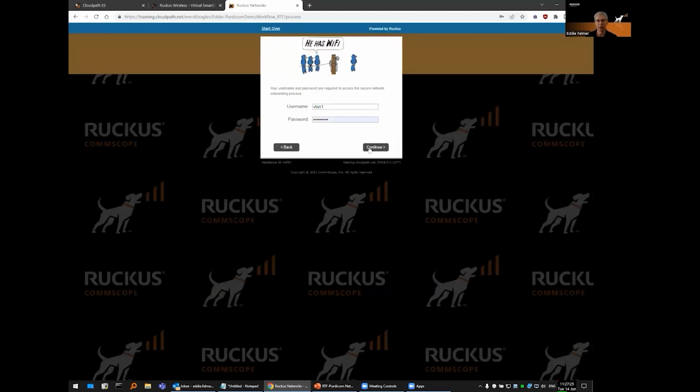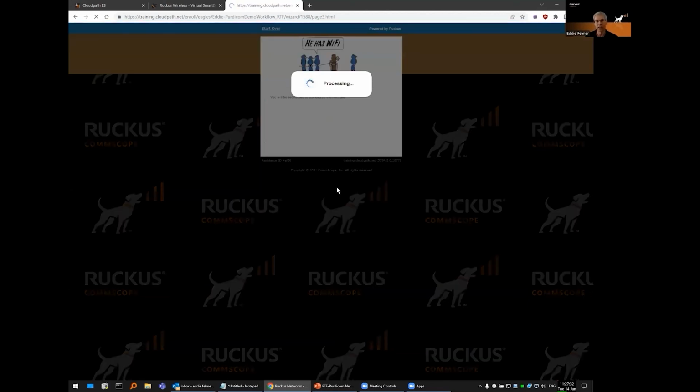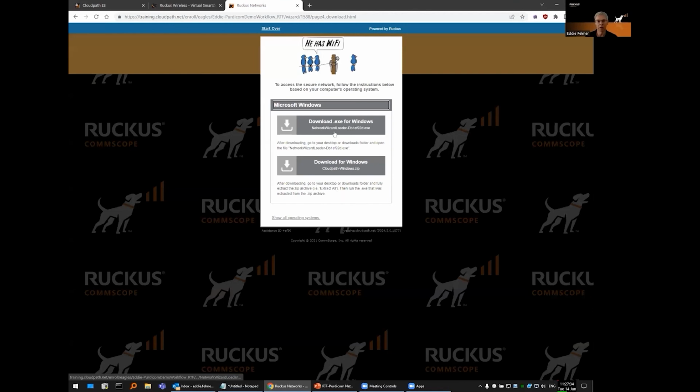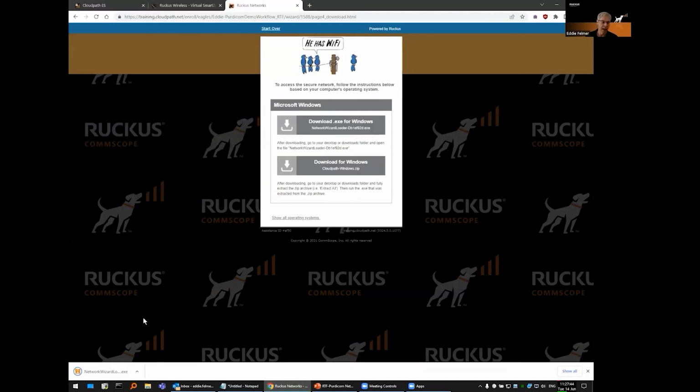So I'm going to use VLAN 1 for this user here, not that I'm going to connect. And this time I'm going to select certificates. I actually want to create and provision the certificate and profiles down to the user. So it's basically created. I can either download it as a zip file and run the executable within the zip file, or I can download the exe itself. So let me save the exe.